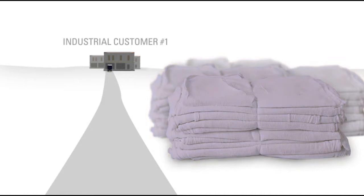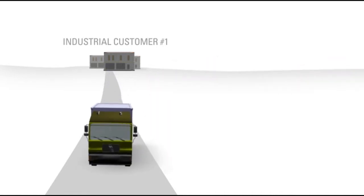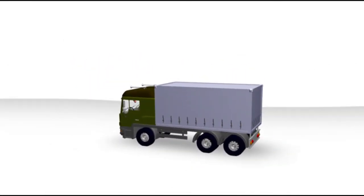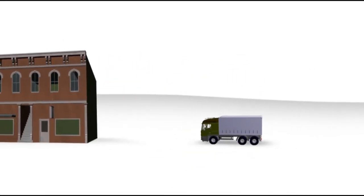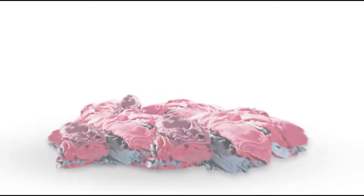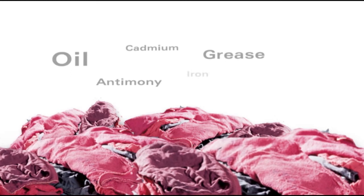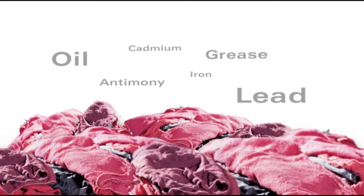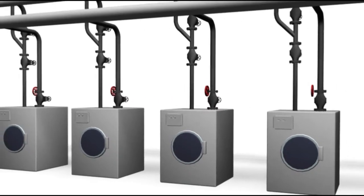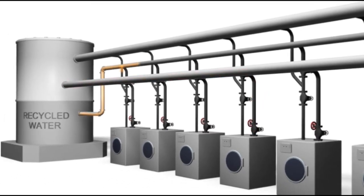Okay, let's keep moving. After each round of use, the launderer picks up the dirty towels from the industrial customer and returns them via truck to the laundry facility for cleaning, which consumes additional fossil fuels. These returned towels frequently contain hazardous industrial solvents and chemicals, or even heavy metals from the processes in which they were used.